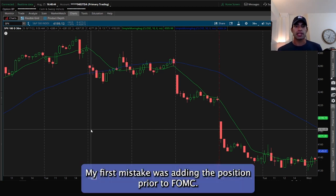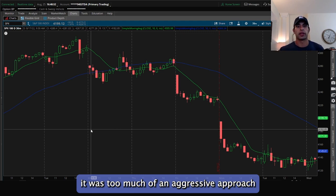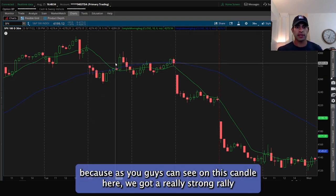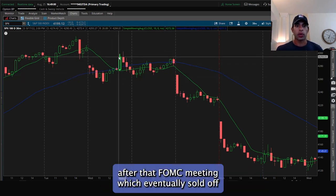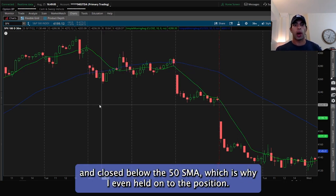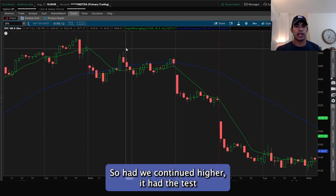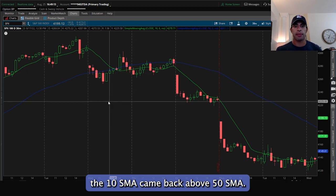My first mistake was adding the position prior to FOMC. So it's worked in the past, but realistically, it was too much of an aggressive approach because as you guys can see on this candle here, we got a really strong rally after that FOMC meeting, which eventually sold off and closed below the 50 SMA, which is why I even held on to the position. So had we continued higher and had the 10 SMA come back above the 50 SMA, I likely would have closed.